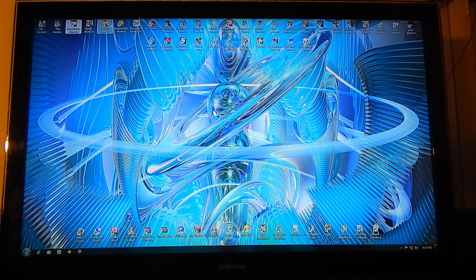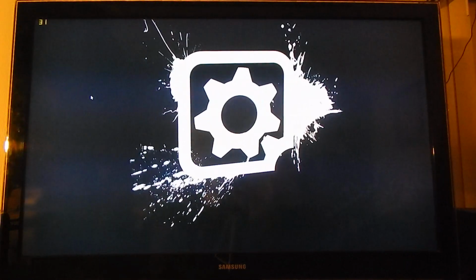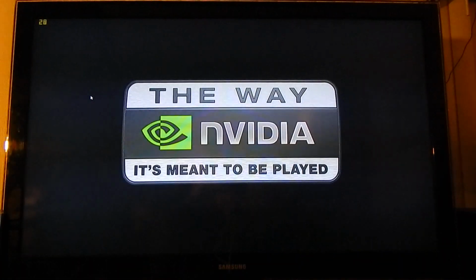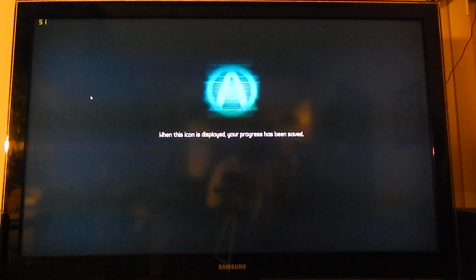Now, let me see. Let's show you Borderlands. In this game, I am running at 1920 by 1080p, and I have physics set to medium on an entry-level video card and CPU. This is amazing. We're getting over 30 frames per second average. You'll see that.